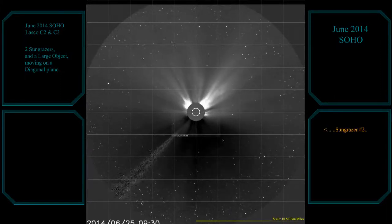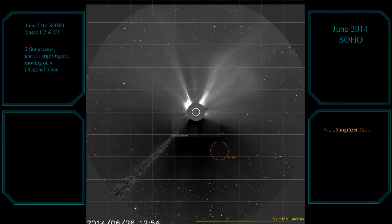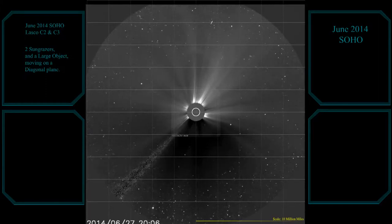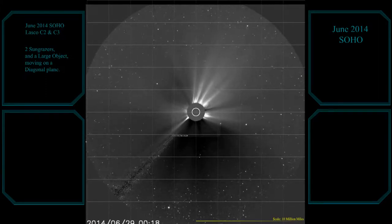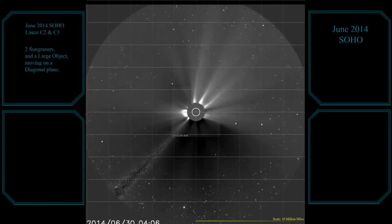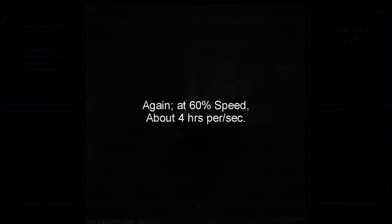And another Sungrazer, approaching from about the 5:30 position. And now again, at 60% speed, or about 4 hours per second.